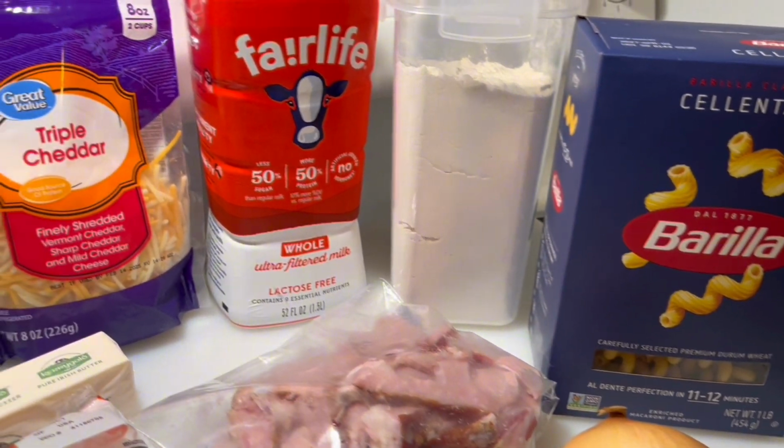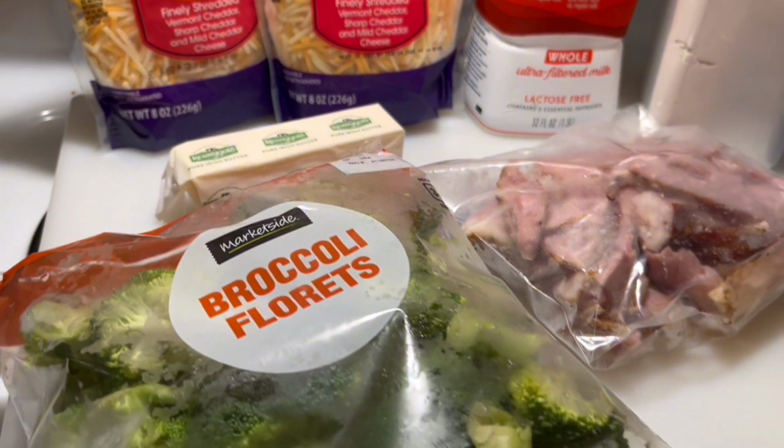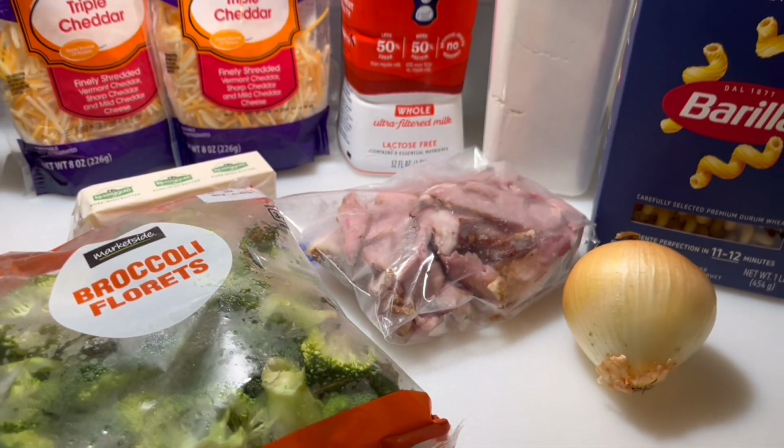I also used a smoked ham. I do recommend that you use a smoked ham in this, but you could use whatever it is that you like.